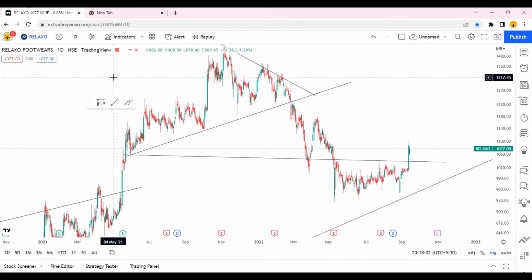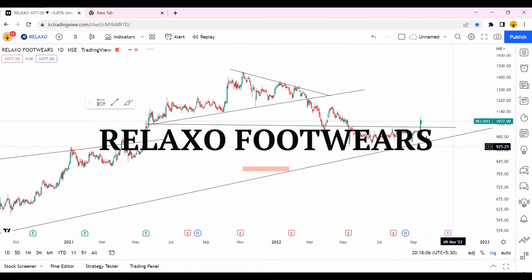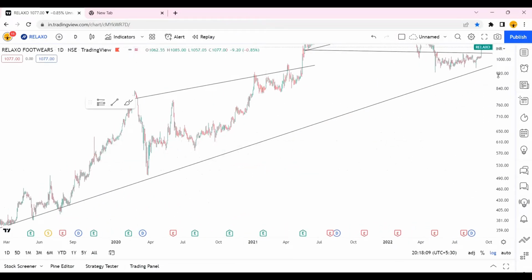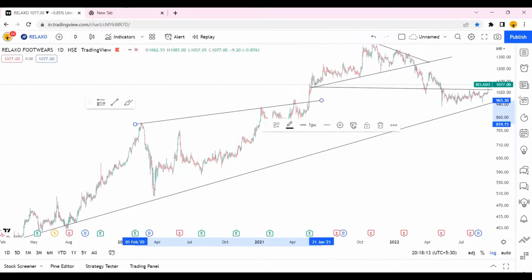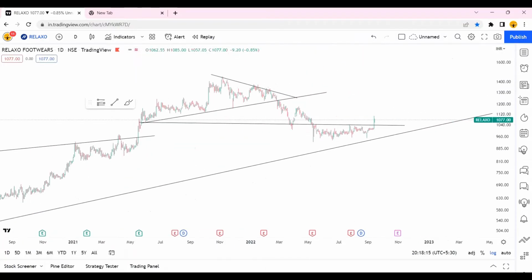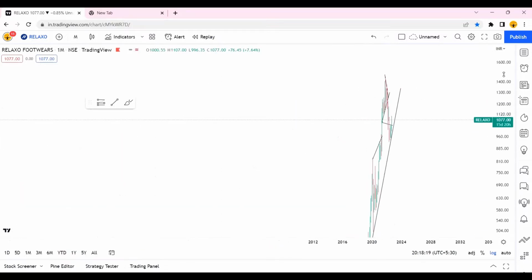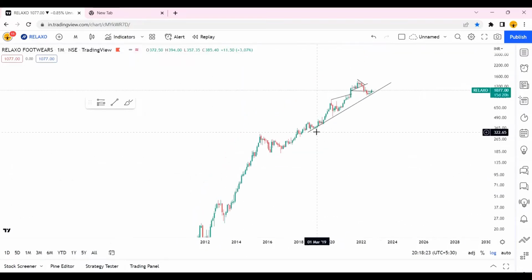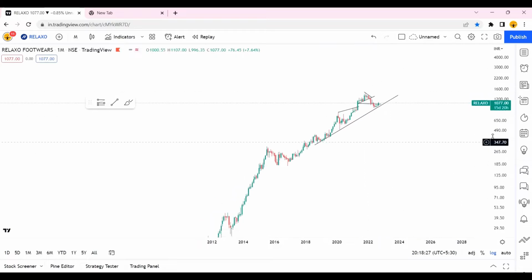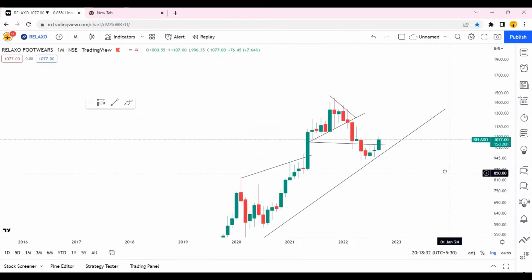The first stock I am going to invest in is RELAXO FOOTWEARS. As we all know, this is a fundamentally very good company for footwear, you can say a monopoly company. The chart pattern here is in the weekly time frame. You can see it is rallying so well and taking support from this trend line. It took support 1, 2, 3 times, and the third time it is coming near this trend line again.